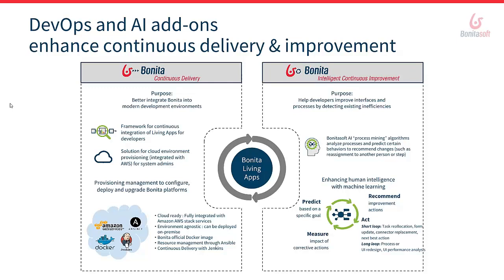all a solution to provision and deploy the runtime part together with the storage part, and it's of a great help, especially if you want to work in the cloud environments where you can have a new Bonita runtime provisioned in less than a minute. But it's also compatible with the on-premises installations of the Bonita runtime.